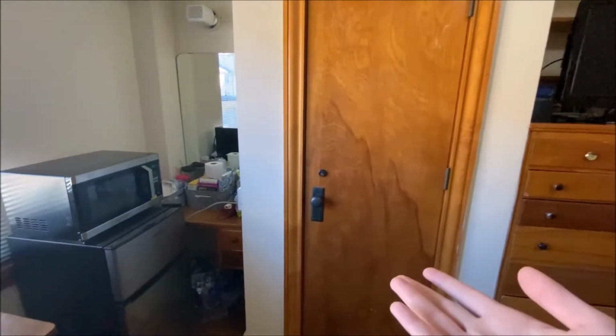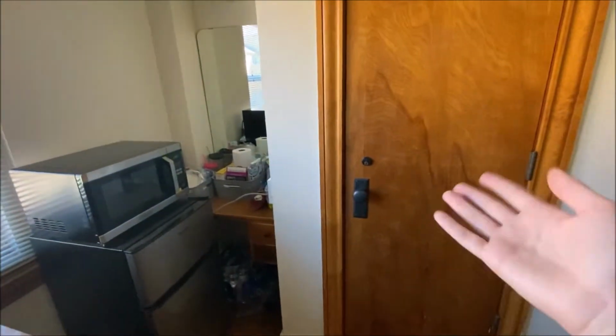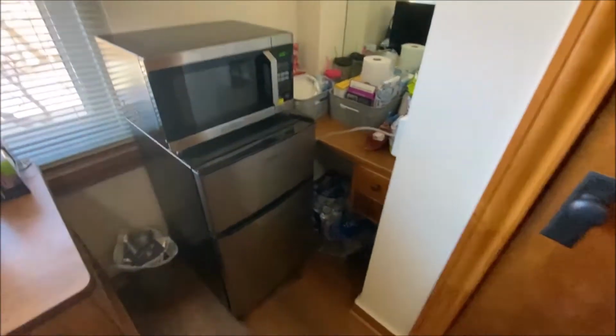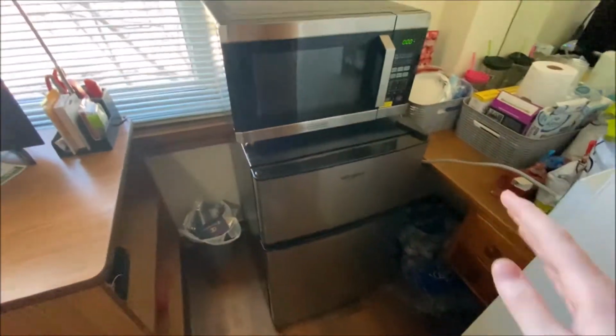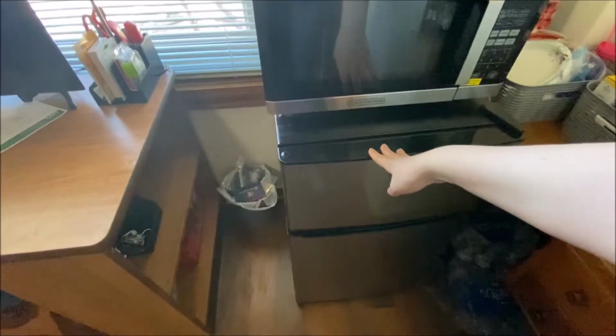And then you have the other closet, of course. That's my roommate's, so I'm not going to show you her stuff. And then we have our little kitchen area. So I wanted to have the kind of bigger fridge just so I had the freezer. So it couldn't fit underneath here. But if you get the one that's just the fridge, I think it will be able to fit underneath here if that's where you want to put it.